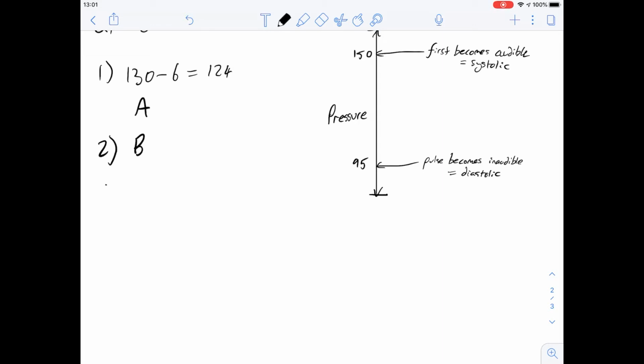And then it's just answering this like in question 1. We know the initial diastolic blood pressure for that group is going to be 95. And when I take off our 3, then we get an answer of 92. And in this case, that gives us an answer of B.